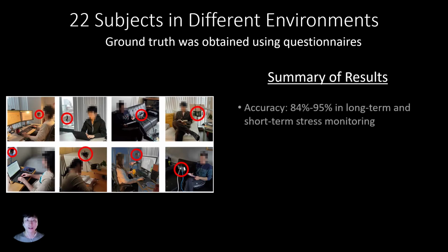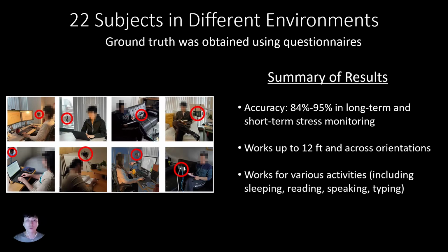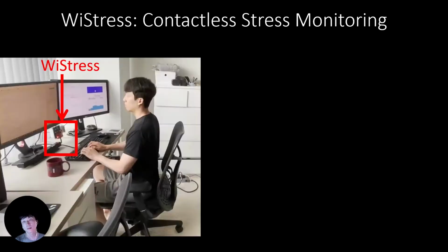Our results show that WiStress has an accuracy of 84 to 95% in long-term and short-term stress monitoring. It worked up to 12 feet and across different orientations. It also works for various activities including sleeping, reading, speaking, and typing.